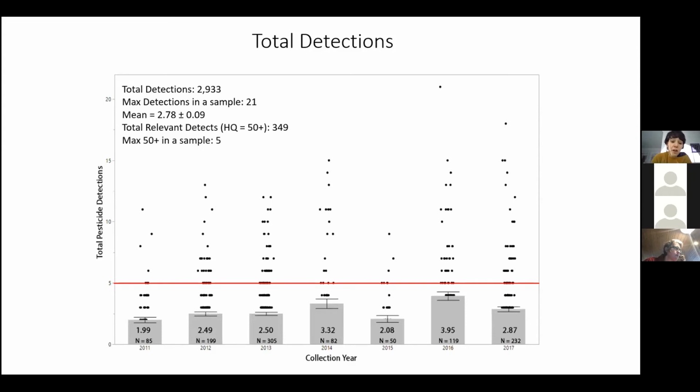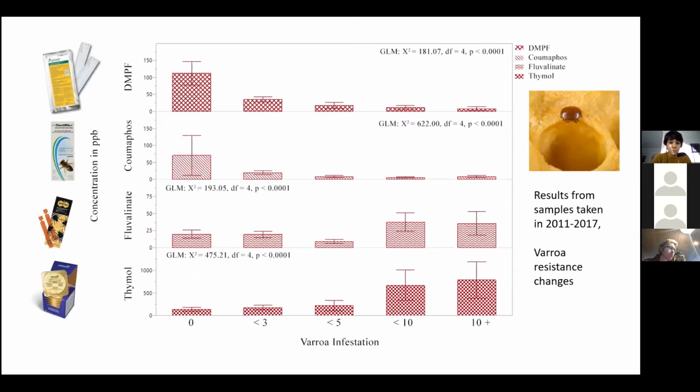So altogether, there are 2,933 pesticide detections. But if we look at only the 50 plus, again, that drops to 349, whereas the max detection in a given sample for all pesticide residues was 21. If we only look at the 50 plus, the relevant detects, the maximum any sample had was 5 different pesticides that were adding at least 50 points each.